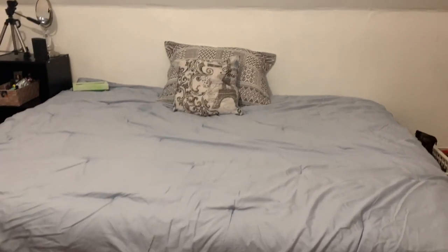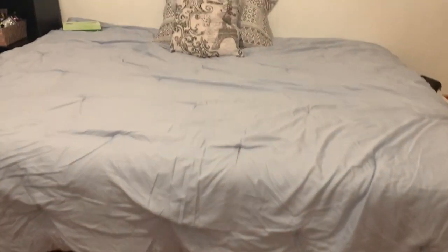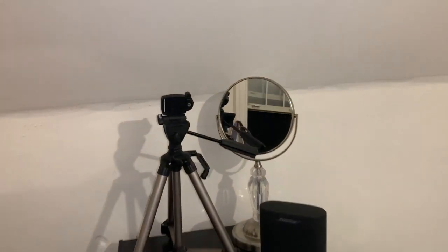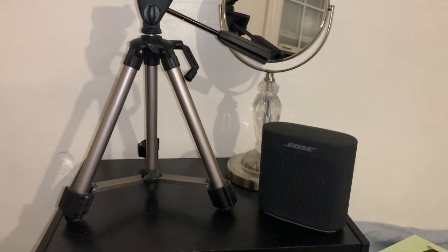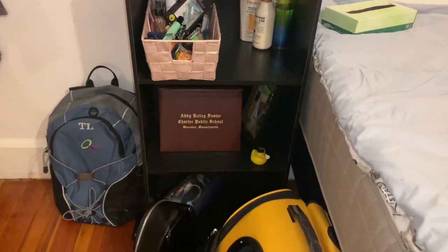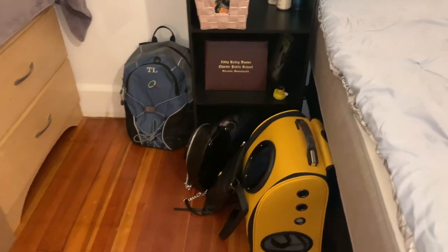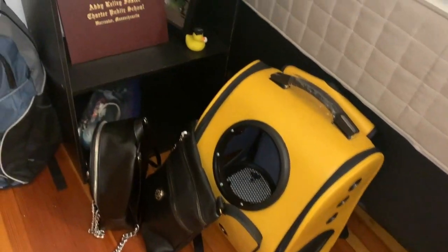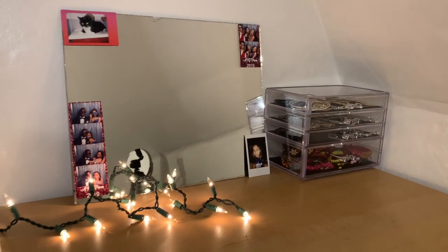Once you walk in, the first thing you'll see is my gigantic queen-size bed. From there, we go to my nightstand where you'll see my mirror, my speaker, my camera stand, makeup, which I barely use, and other stuff. Down below are some book bags for school and daily use, and then we have that yellow bag which was for Thunder, but his fat self broke that. And then besides that, we have my drawers where I have another mirror with some lights and photos, and my jewelry box is in the corner.